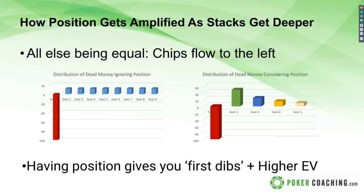And looking at these graphs, just to understand it more, the deeper the stacks would be, the more reloads that the player who is going to donate 200, 300, 500 big blinds to the game, whatever it is, the more that these bars would stretch out vertically, but the ratios would stay the same. The thing that would adjust the ratios is the skill gap, which we will talk about in the presentation on aggression and betting.